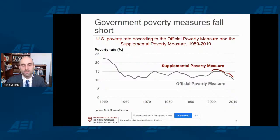While the SPM makes some improvements over the official poverty measure, it unfortunately suffers from major shortcomings as well. These shortcomings are less widely recognized. The result is that our government-produced poverty estimates tell us little about who is most deprived in the U.S. and how deprivation has changed over time. We think that the success of a society should be judged by how it treats its worst-off members. This is a first-order problem, not just for government statistics, but for how the public and policymakers perceive the success of our society. Next slide.